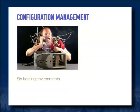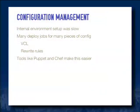So Zagat actually had a lot of different hosting environments. They had six different environments that were spread out between two different hosting facilities. Four of them were internal, and two of them were at the production hosting provider. As a result of that, we set up the production hosting environments and then bought new machines for the internal environment setup. But setting up that new group of four internal environments was actually pretty slow.